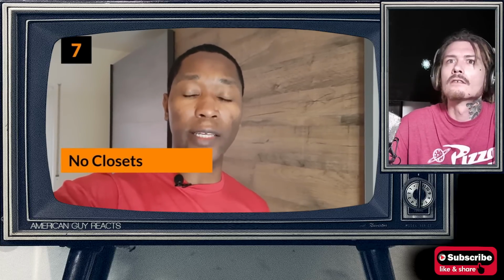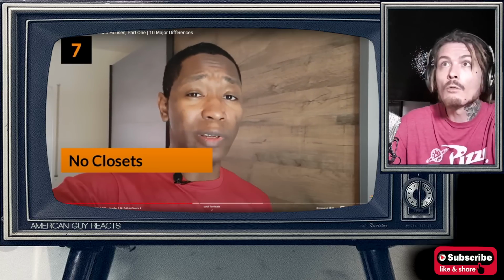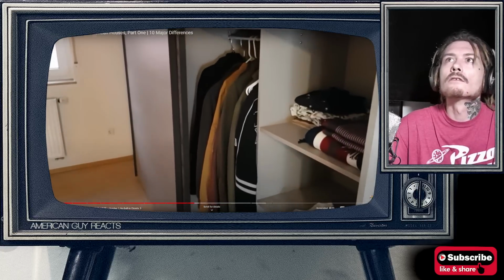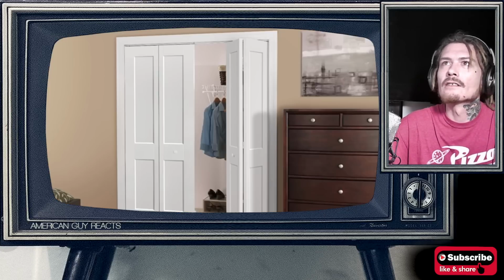The seventh major difference between German houses and American houses is that German houses don't have closets. Where are you putting your clothes? You just throw them in the corner? So most of the time you have to buy something like a wardrobe in order to store your clothes. In American houses, every single bedroom will usually have a closet for you to put your clothes in.